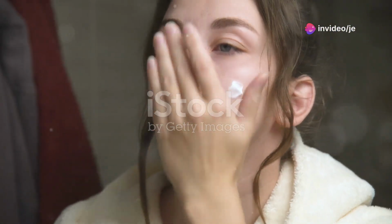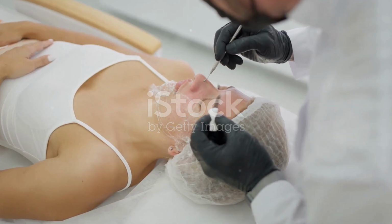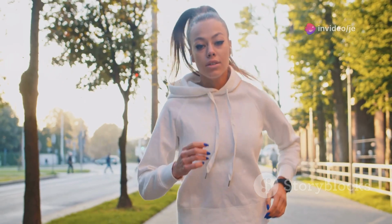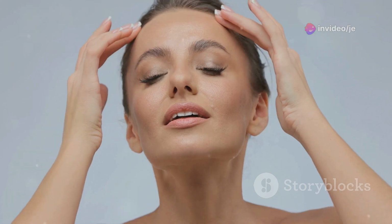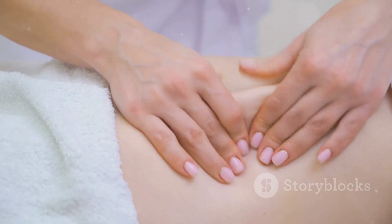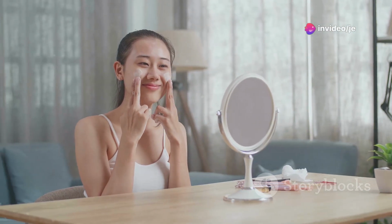We've covered a lot today, from skincare routines to lifestyle habits and professional treatments, but there's one crucial element that ties everything together: consistency. Think of your skincare journey like a marathon, not a sprint. You won't see results overnight, and that's okay. It takes time, dedication, and patience to achieve that youthful, radiant complexion. Don't get discouraged if you don't see immediate results. Stick to your routine, be patient, and trust the process. Your skin will thank you for it.